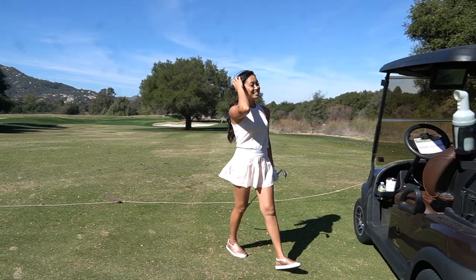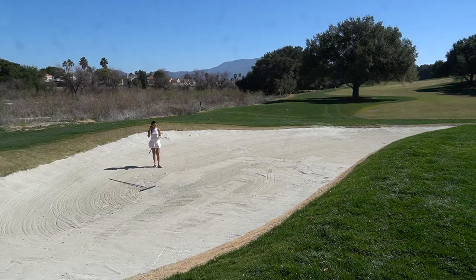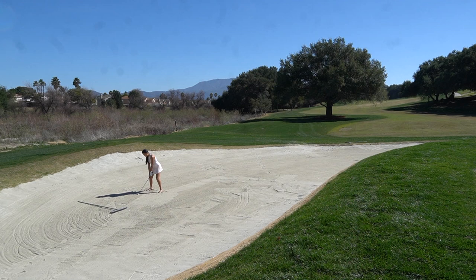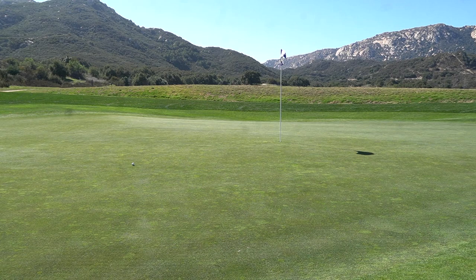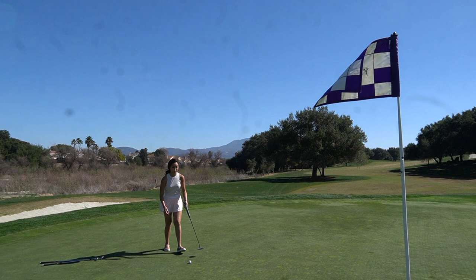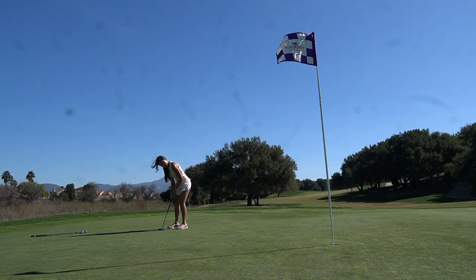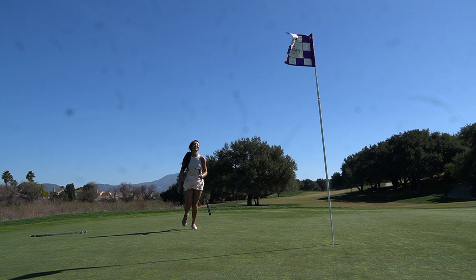I like bunker play. I didn't make the putt, so maybe we can repeat the same good sand shot. Okay, hopefully I don't eat sand. It's a long putt. Okay, alright, let's make this putt. This is for Sandy. Oh my gosh. Saved it. Sandy!